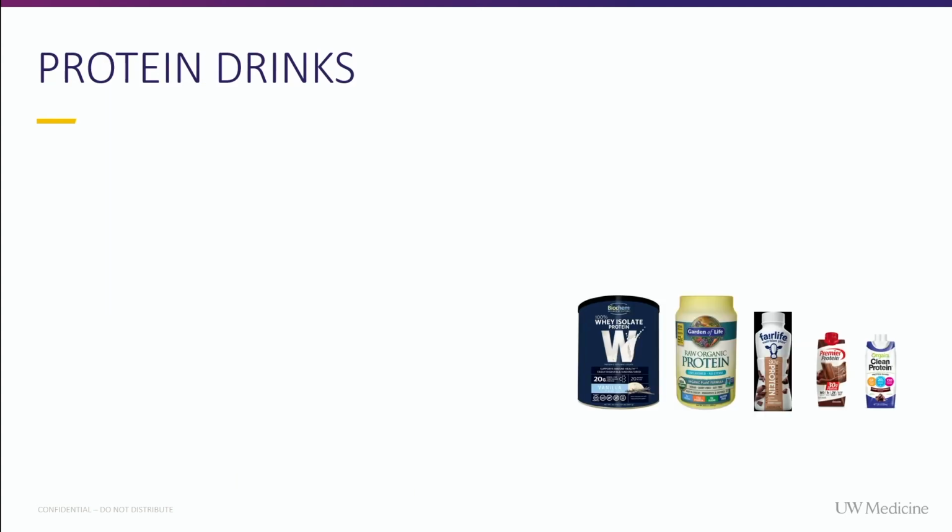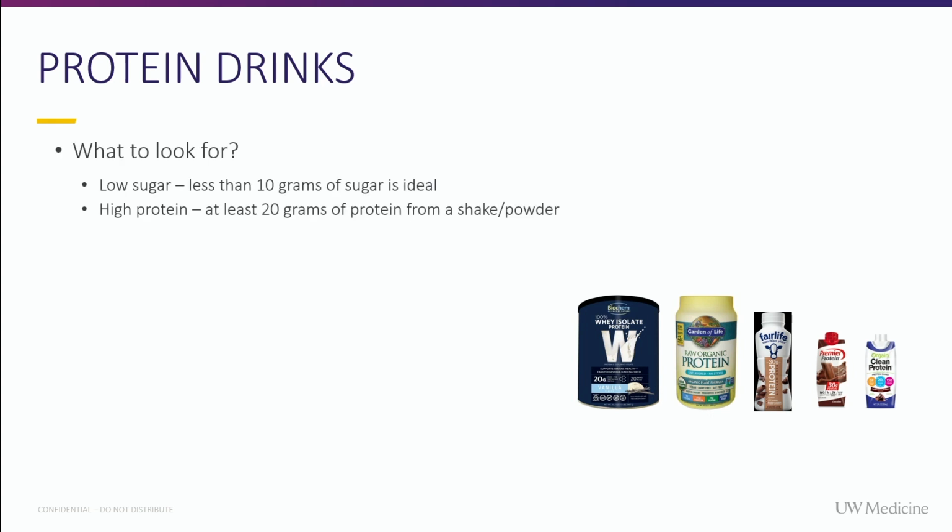So we often get asked about what about adding protein drinks, and that can definitely be an option if you're struggling to meet your protein needs. That could be an option to help. So what do you want to look for? You really want to look for low sugar, less than 10 grams of sugar, and you want to look for high protein, where a serving is going to give you at least 20 grams of protein, and that could be from a pre-made shake or a powder.